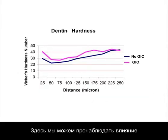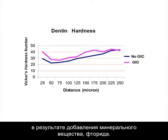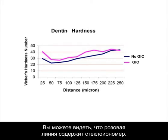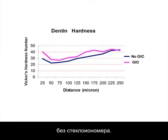Here we can see the effect of the glass ionomer material on the dentin surface, specifically the hardness of the dentin surface because of the addition of minerals, of fluoride. And you can see the pink line has glass ionomer. It is significantly stronger and harder than the area without glass ionomer.